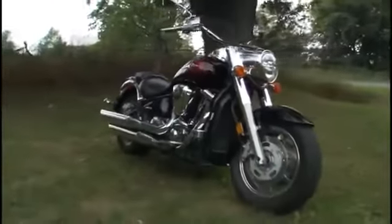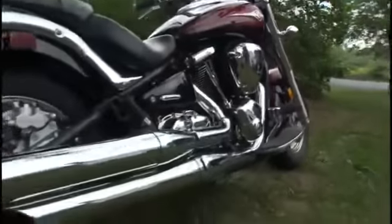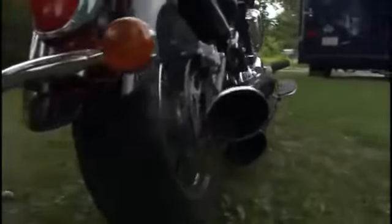Up front, mounted to the beefy 49mm telescopic fork, you'll find a pair of 300mm discs with 4-piston calipers gripping for all it's worth. While out back, next to those slash-cut pipes, a single 320mm disc adds additional bite. This limited edition Vulcan 2000 also comes with a ton more chrome than its standard Vulcan, along with richer paint and hand-painted airbrush graphics. So how does it all work?